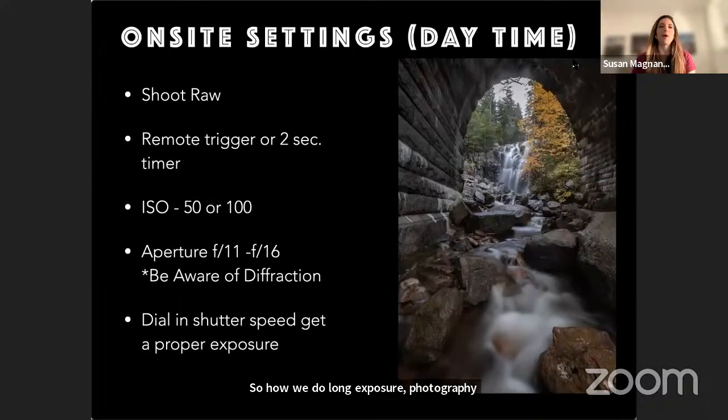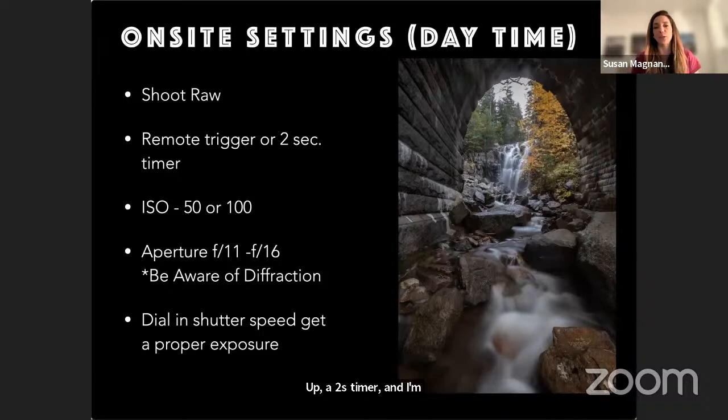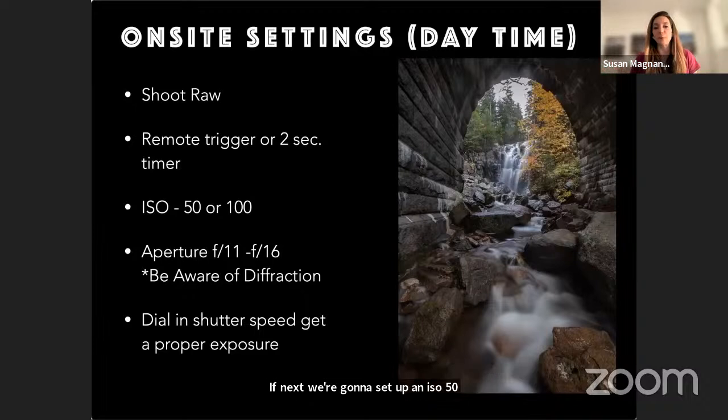So let's talk about how we're going to set up our exposure. First, we're going to set up our camera. We're on site. It's daytime. And we're going to start by shooting raw because we want to have the most information possible. Next, we're going to set up our remote trigger. If you don't have one, you're going to use your app. If you don't have that, you can even set up a 2-second timer. The reason for doing that is because you don't want to shake your camera and create a little bit of motion blur. Next, we're going to set up an ISO of 50 or 100, basically your base ISO.